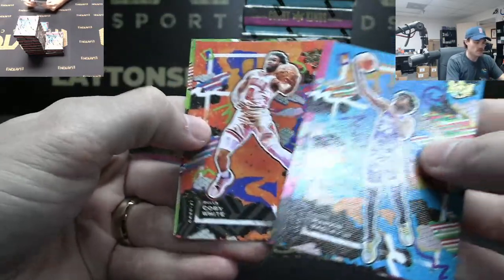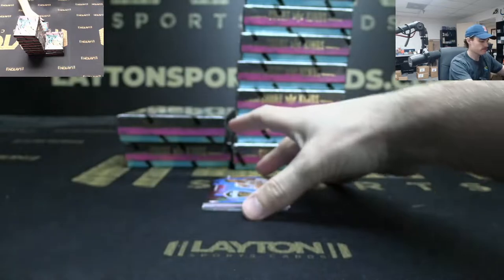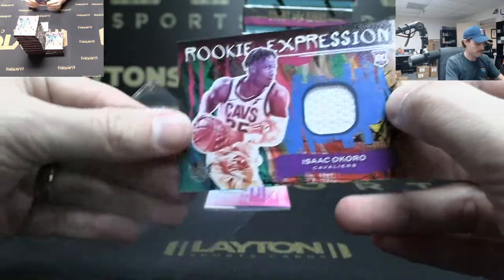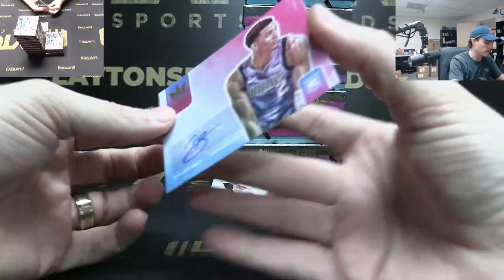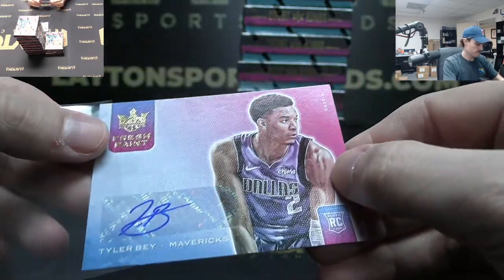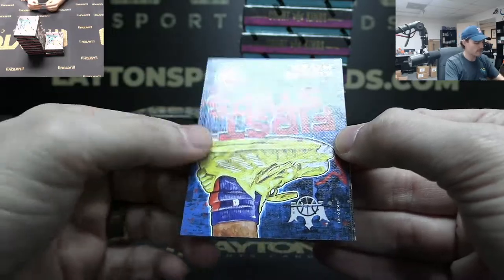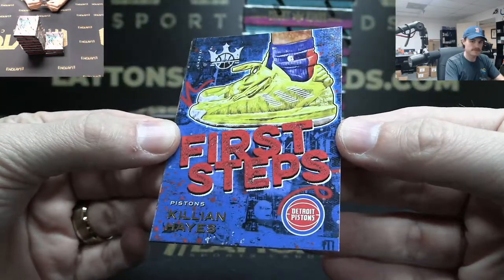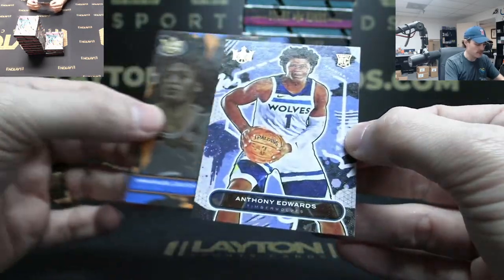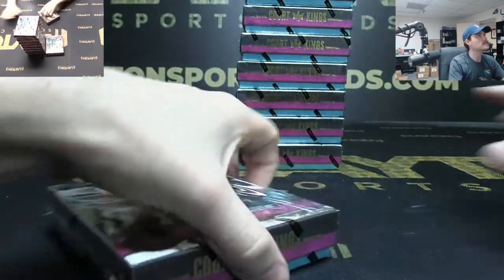Bagley, Drummond, Coby White, Rudy Gobert, Jazz to 149. Isaac Okoro, rookie jersey, Cleveland. To 149, rookie auto, Tyler Bey, fresh paint, Mavericks. Devin Booker, Maestros, Suns. First steps, Killian Hayes, Pistons. Nice. Rookie level 2, Immanuel Quickley. And a level 1, Anthony Edwards. Nice. First Edwards sighting.